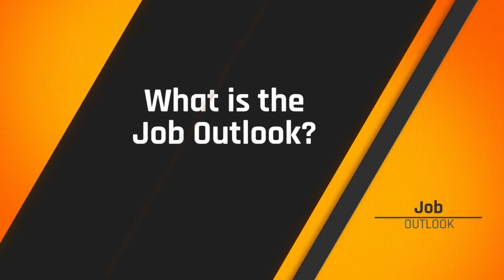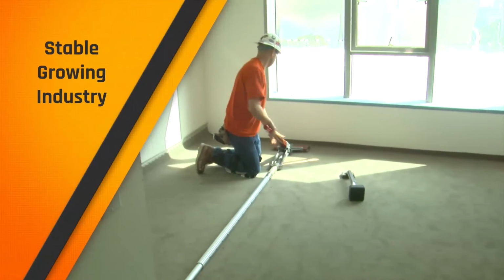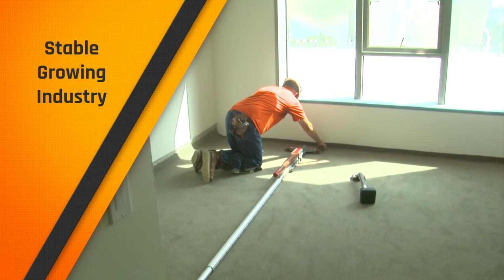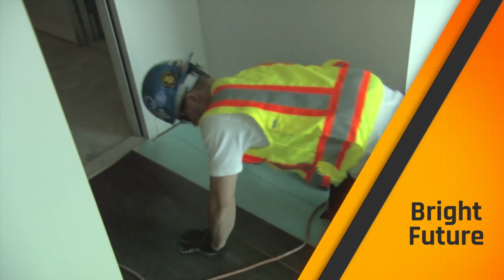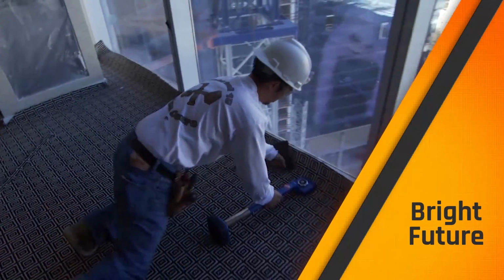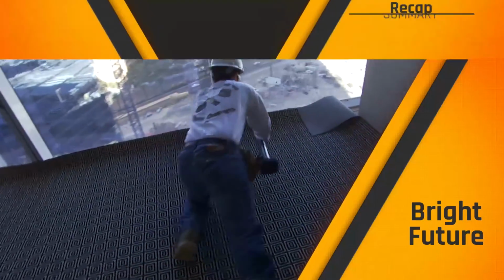What is the job outlook? Employment in the floor covering trade is growing. Industry reports that the most rapid growth in flooring demand will occur in North America in the coming years, thanks to a stronger economy and building market. Office, healthcare, and educational construction and maintenance are just three of the construction markets on the rise, according to industry experts, with a growing demand for floor covering installers. The future looks bright for floor covering installers.